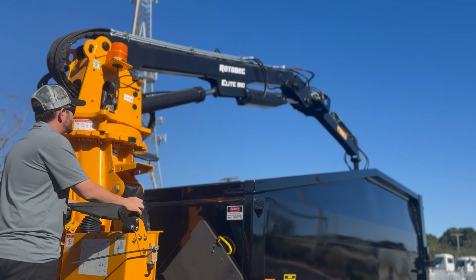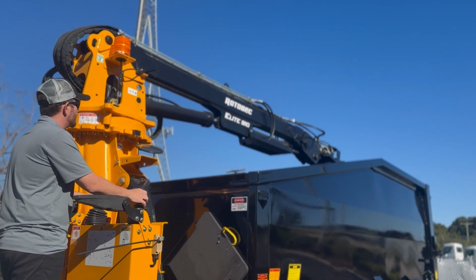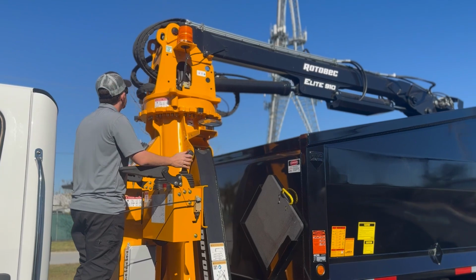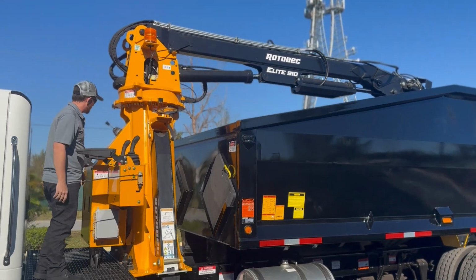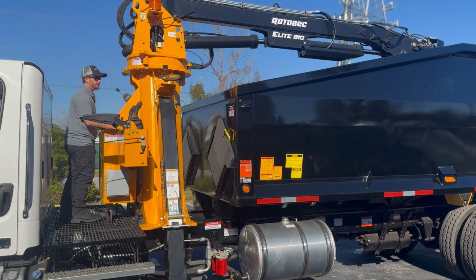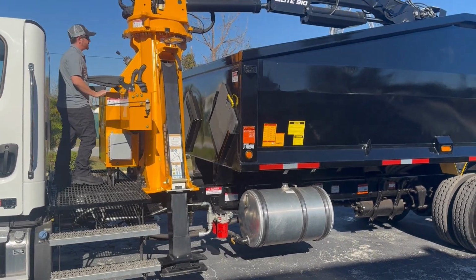There are multiple sizes of grapples available for the 910 loader, just as there are with the 910 standard operation mount. You'll see when I'm about done here, the next thing I'm going to do is make sure that I'm bringing up our outrigger legs.